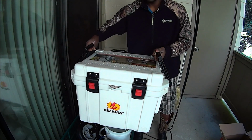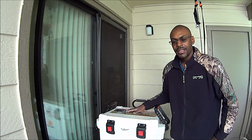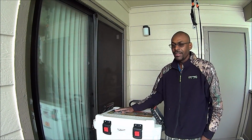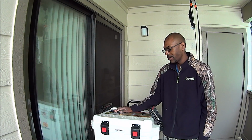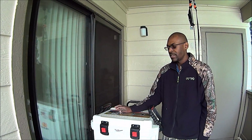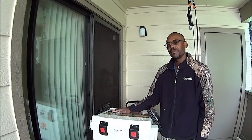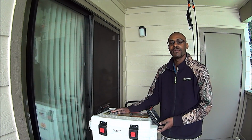And that's with no ice, no fish, no nothing in it. Since I found out about this cooler, I've been trying to get other people at the office, friends and family, to go in and get one of these with me, because I know once I really start using this, I'm going to be in love with it. And I hate to have something that no one else has when they could have got it at a screaming price like this one.